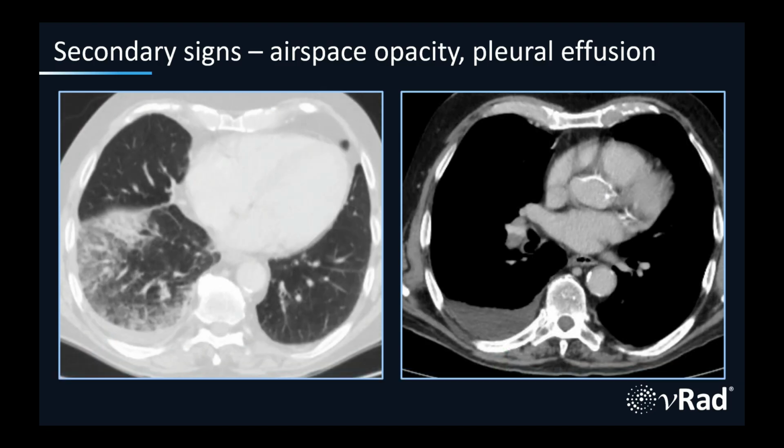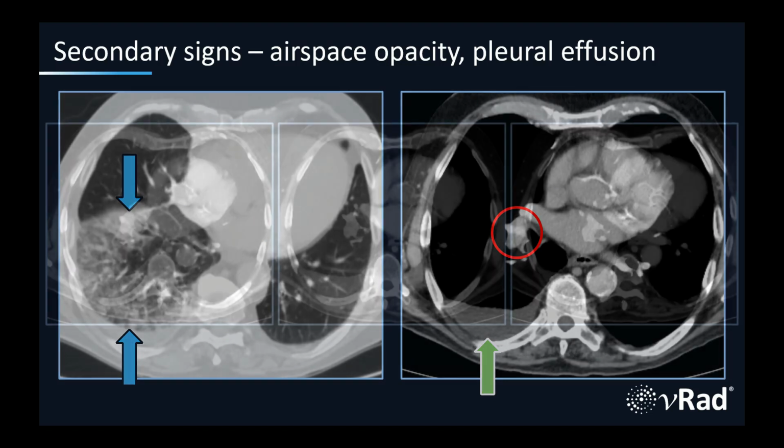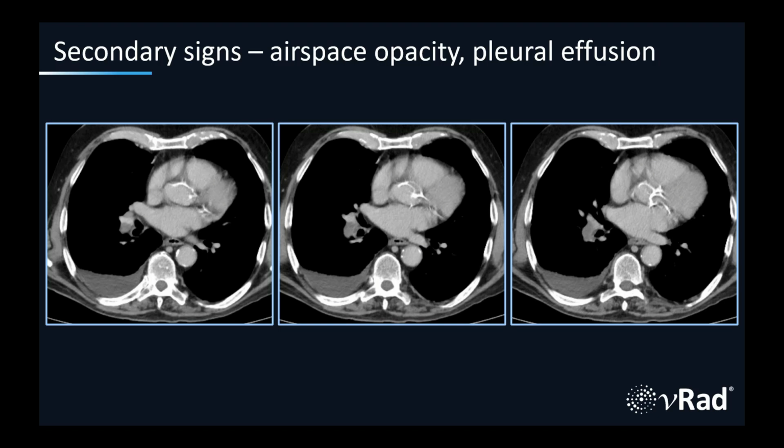Here's another great call case that was submitted. Again, we've got peripheral consolidative and ground glass airspace opacity within the right lower lobe. We have a unilateral right-sided pleural effusion. And if you look at the right hilum, you might be tempted to say, oh, there's some lymphadenopathy there. But if you really follow out the pulmonary arteries in this case, you see that this is not lymphadenopathy, rather that's a large pulmonary embolism within a right lower lobe lobar pulmonary artery.